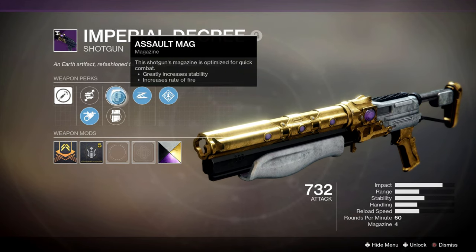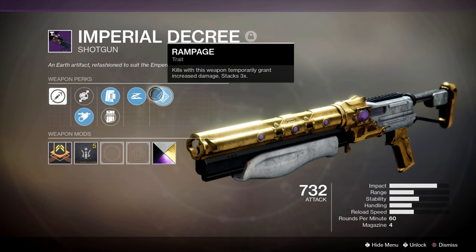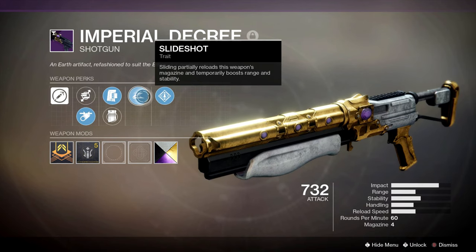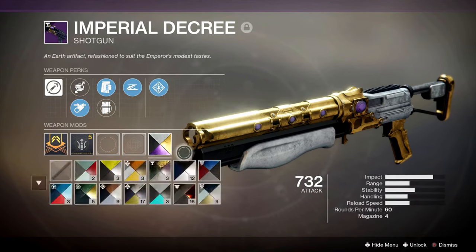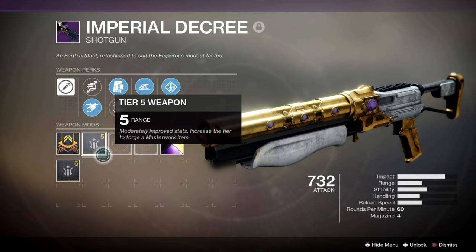And then I also got assault mag, which increases its rate of fire, which helps out tremendously in PvP, along with slide shot and rampage. Absolutely love this combination on any shotgun. And I think the thing just looks gorgeous. Oh my gosh, reminds me of Destiny 1 shotguns. And then it's got masterwork for range.